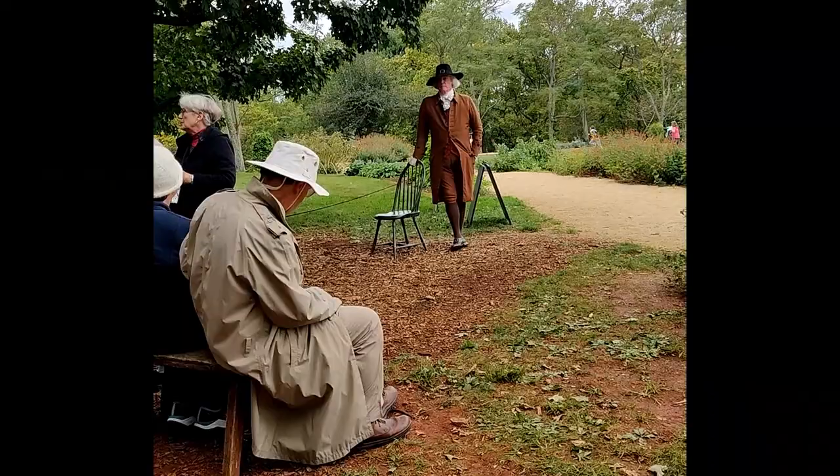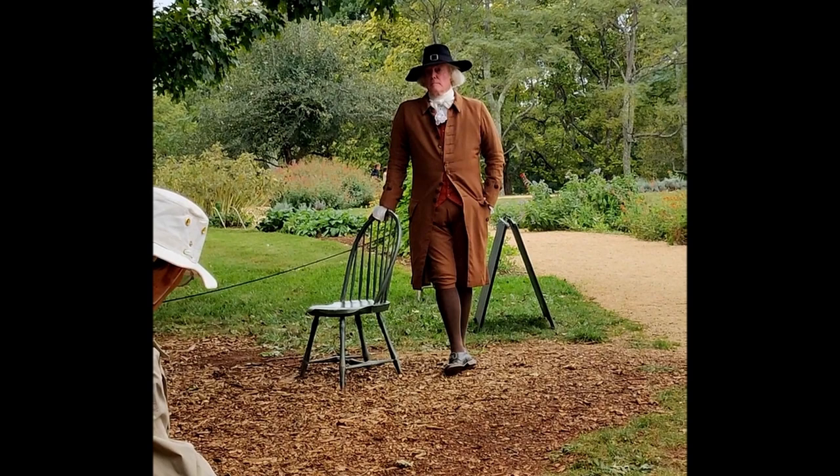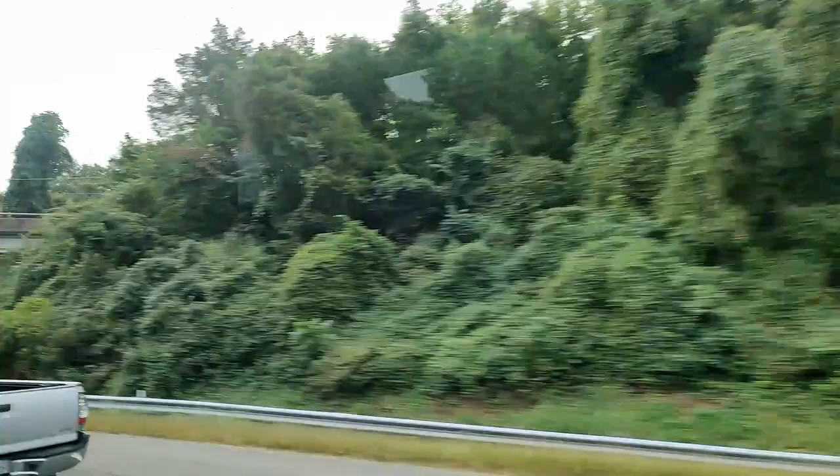At 3 p.m., we were able to meet Thomas Jefferson out on the West Lawn. He gave a great speech and then took questions from the audience. It's now time to head back to our hotel.